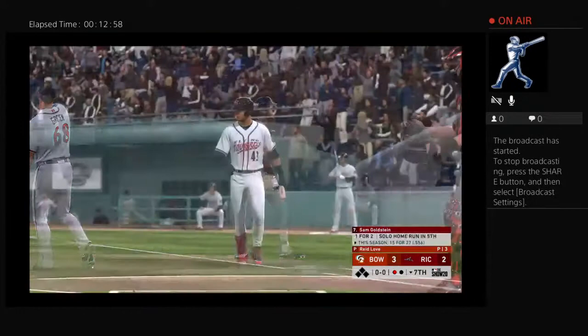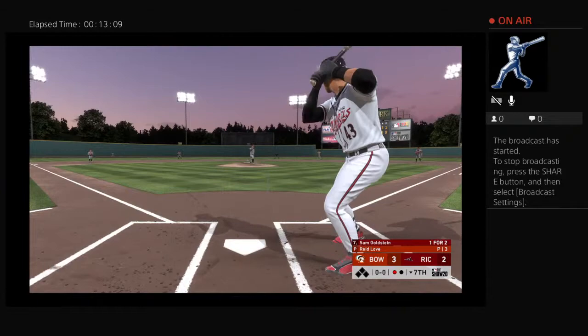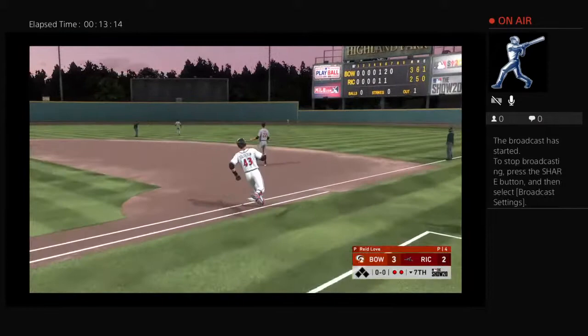At the plate, Sam Goldstein. First pitch of the at-bat on its way. Line drive to center field. And he will run this one down, moving to his left, and that's the second out of the inning.